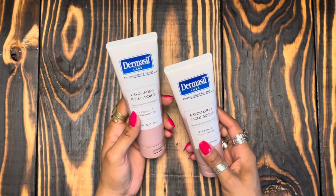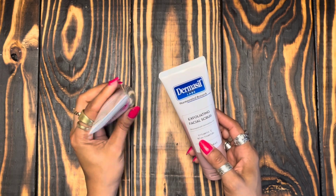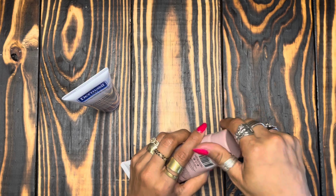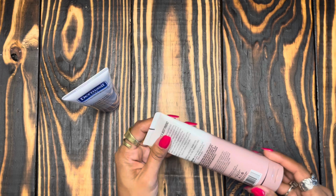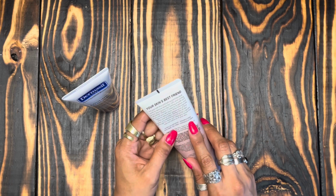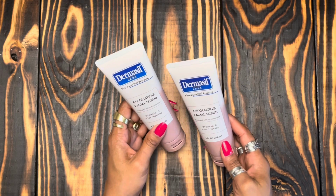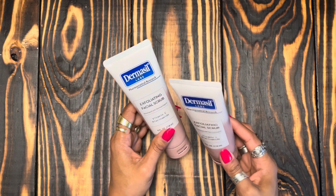Next, I feel like Dermasil is kind of like the Old Faithful in Dollar Tree. So this is the exfoliating facial scrub. It has vitamin C and niacinamide, and it's a 4-ounce bottle. They are completely sealed with the foil on top, and these are paraben-free, hypoallergenic, dye-free, oil-free, and fragrance-free, which is very important if you have easily irritated skin. I absolutely love Dermasil. I love the lotion. So I thought this was a really nice thing to try out. I did pick up two of these, one for me, one for the kiddos.